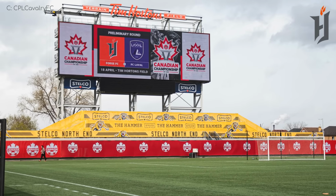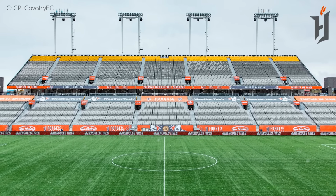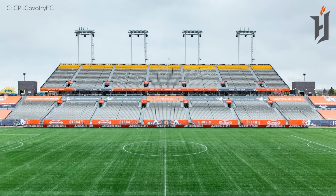There isn't any covered seating, other than the suites and press boxes of course, but at least the capacity is made up of entirely chairback seats. They do kind of look like benches from a distance due to their colour, but no.